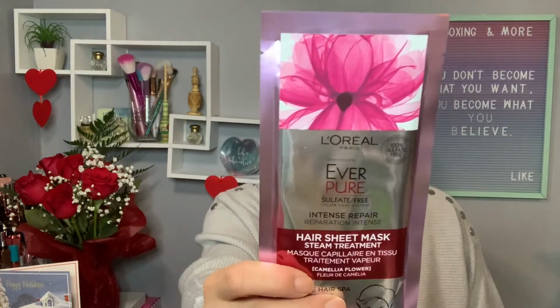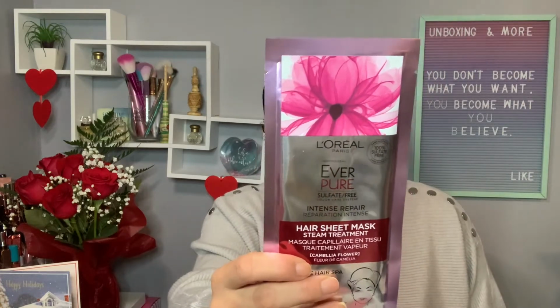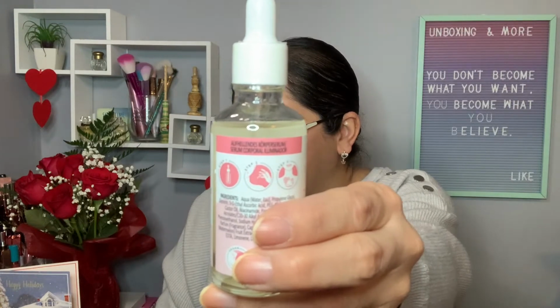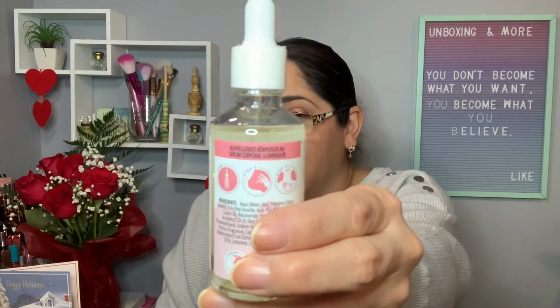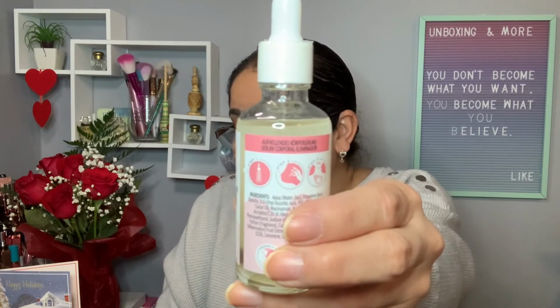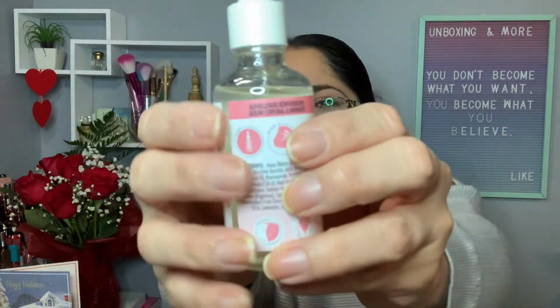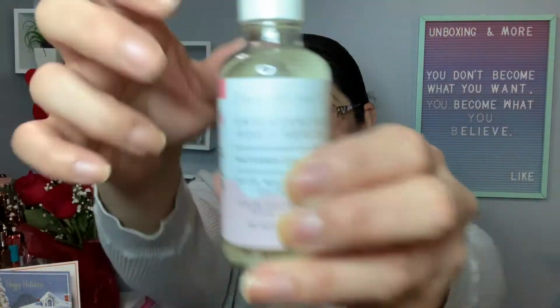So okay, and I have this also from L'Oreal. It's a hair mask. So excited to try. Also, I get this from Sunday Rain, and it's a brightening body serum, watermelon and mint. I'm so excited. It's sealed, it has a safety seal around, which is really good. And it's a glass bottle. So cool. This is how it looks.